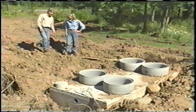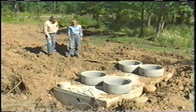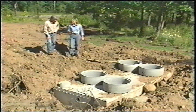Hello, Russ. Hi, Lori. How are things going here? Well, as you can see, the installation of this new system is moving right along. The tank is in place, and the drain pipes for the soil treatment area are just about to be connected.